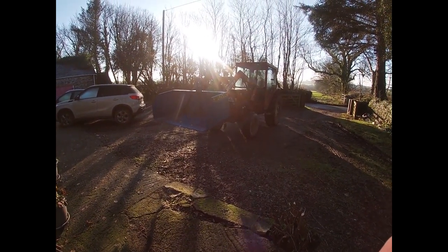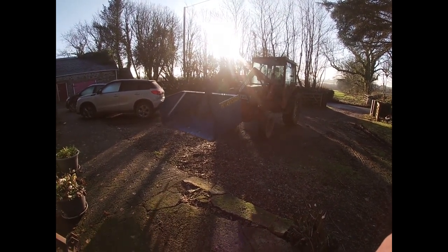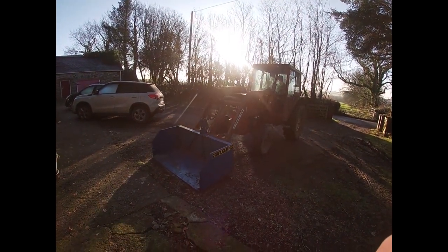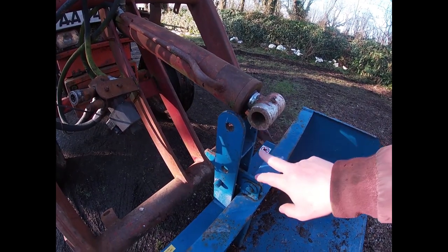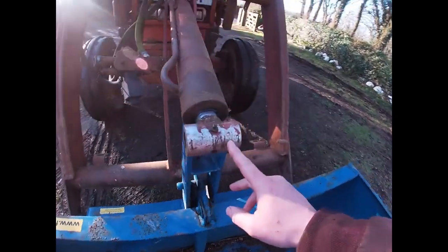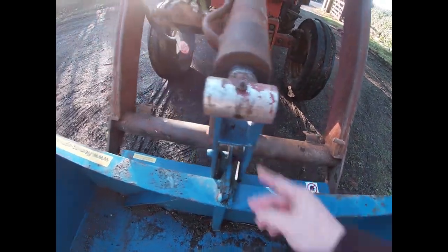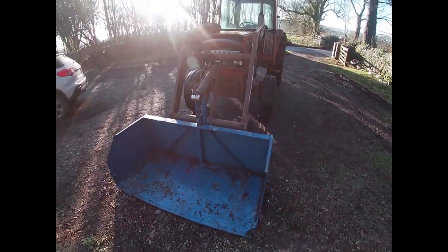So we've just moved the transport box around in the yard. Dad needs to do some work on it and also on the loader. So the idea now is to make this ram fit in this hole here. So Dad's going to get his disc cutter out. He's going to cut it down either side, make a fit in, and then we've customized the transport box so it can also be used as a bucket.